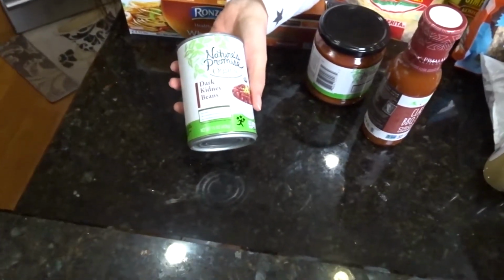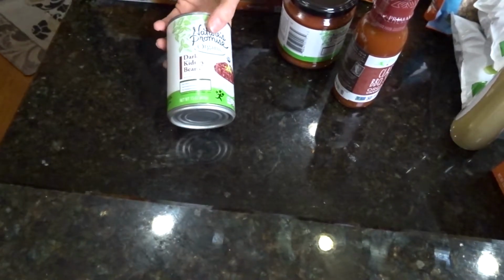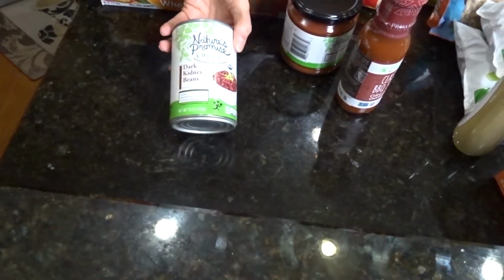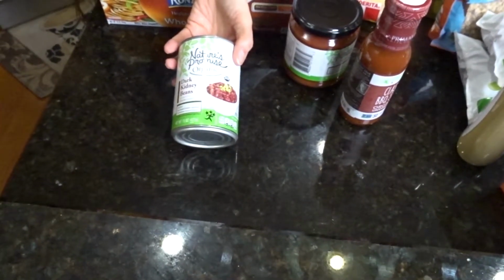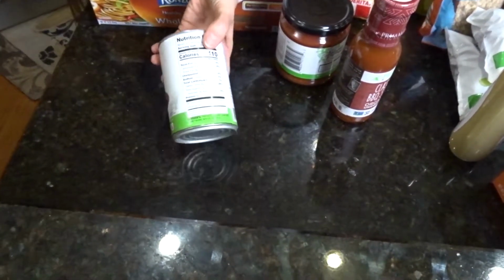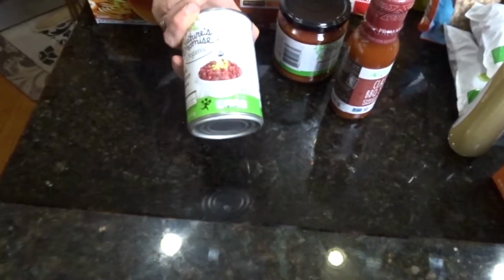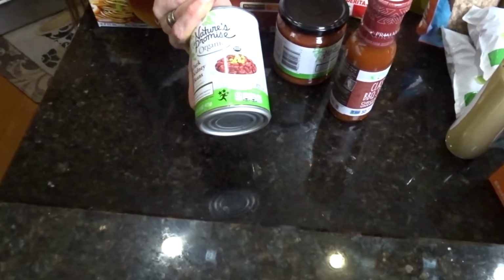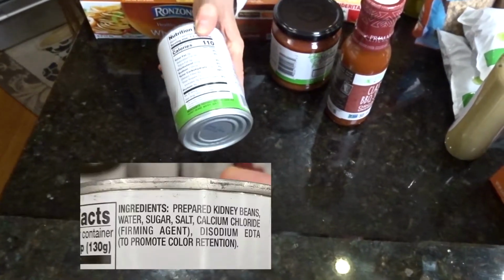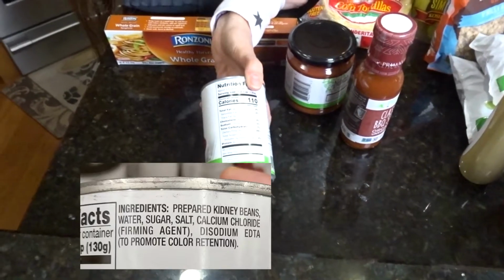I'm making chili tonight. My kitchen is all apart because we're remodeling, so I picked up the canned stuff. And this is the organic store brand. Again, Nature's Promise is the Food Lion store brand. And this just has kidney beans, water, and sea salt. So again, I will not salt this until I get ready to eat it. I'll wait and see if it needs salt. But I will put up a label right now so you can see what the other brands have in them.